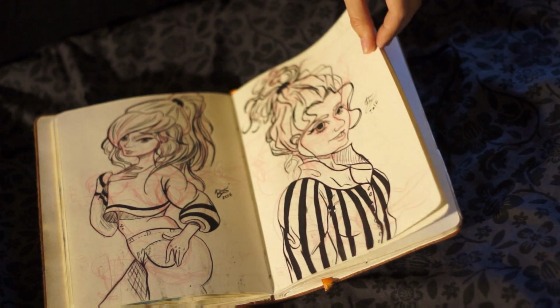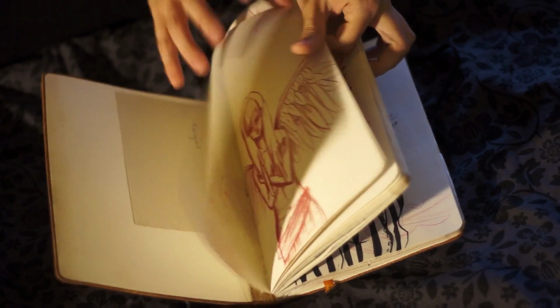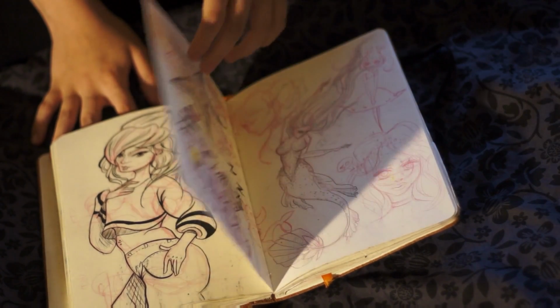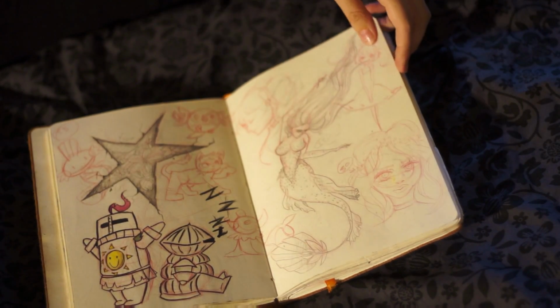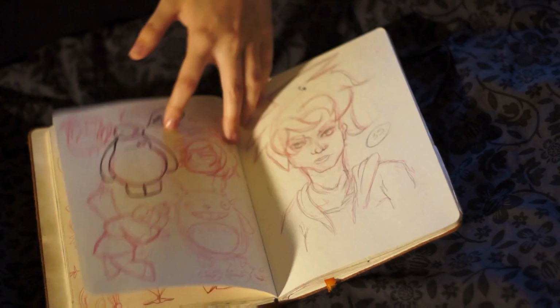You will grow, like my style is already changing. If you look from the beginning here to here, it has changed a whole lot, and that's not even halfway yet. I do have some rough moments here. This isn't particularly good, but then I do get back on track.